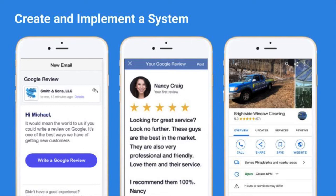So I talked about the how a little bit in terms of the personal relationship you have with homeowners, but I think there's another critical component to that as well, which is actually following up with the initial request. So you've made that ask in person, you've closed out the job, they've paid their invoice, what happens next? Now here's where you can leverage tools like email and text to follow up with that homeowner and make sure it actually happens. I recommend you create and implement a system that works alongside that personal ask to ensure it gets done.